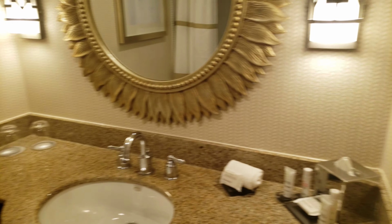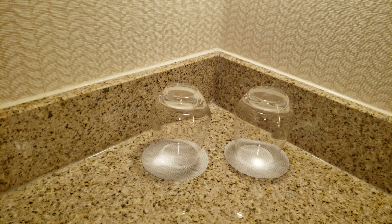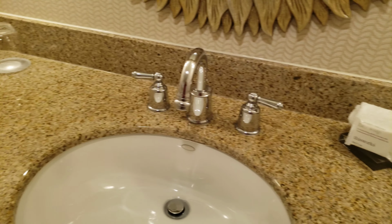I got about 5 minutes to do this before it shuts off on me because I got it in 4K. Hey everyone, there's your sink. You got a bunch of soap, shampoo, shower gel, good stuff. Got 2 glasses there if you wanted to drink some tap water, which I don't recommend because it's got fluoride. It'll lower your IQ. There's the shower head.